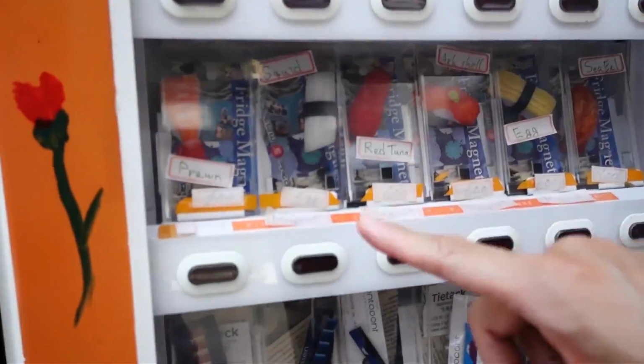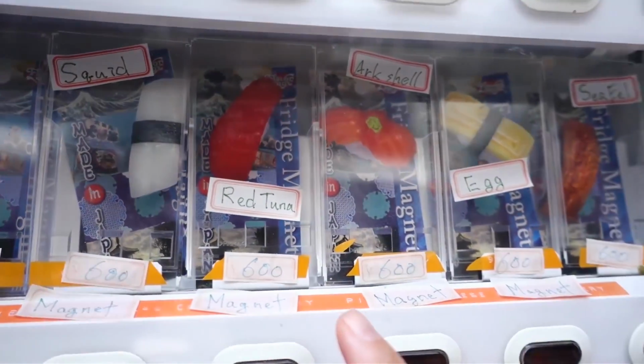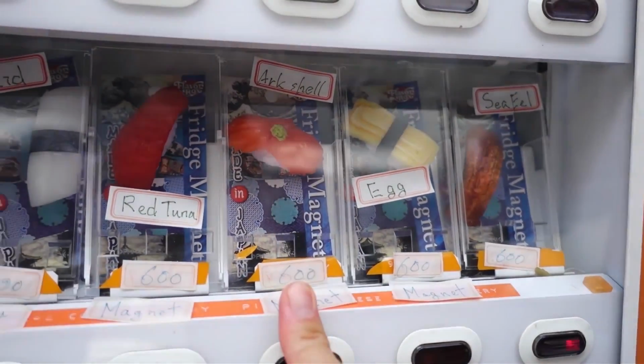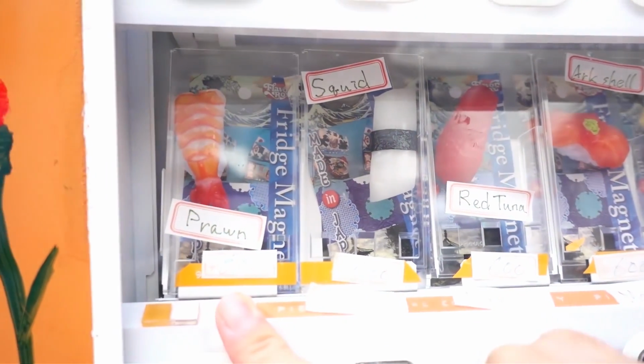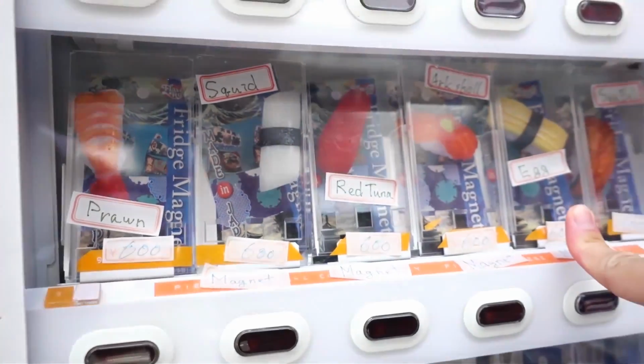I think I'm going to get one of these magnets. Let's see, do I want unagi or that? No, I don't like that in real life, so I think I might get the prawn or the tuna or the egg. I don't know.